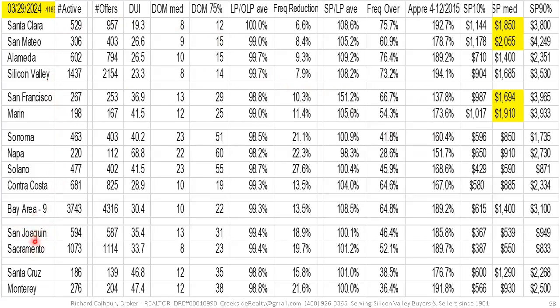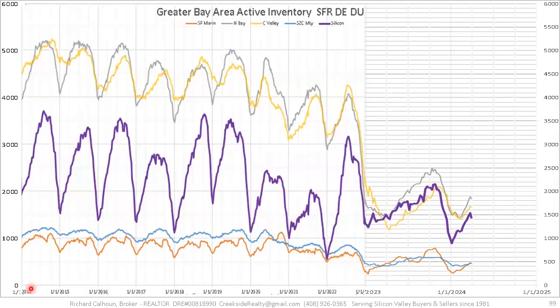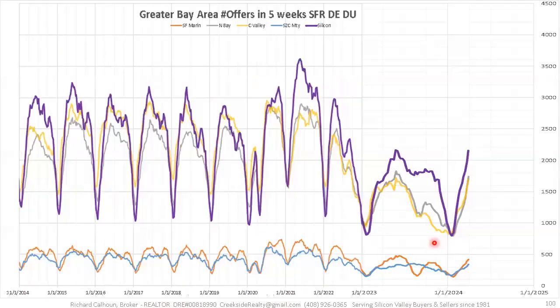And then I enter in Central Valley and Central Coast. Here is your inventory for the 5 regions, and you can see they're all down from where the historical levels are, and that decrease happened associated with the pandemic. The pandemic was coming back here, and then you basically ate up the inventory over time, and it just hasn't come back. Here's the offers.